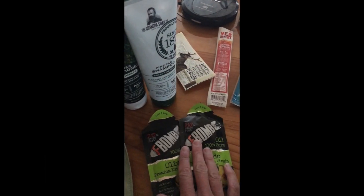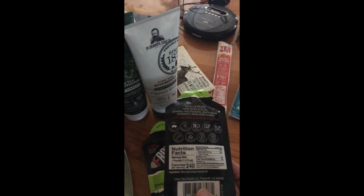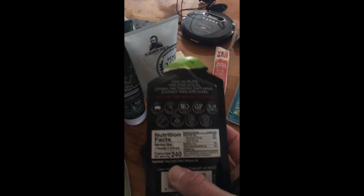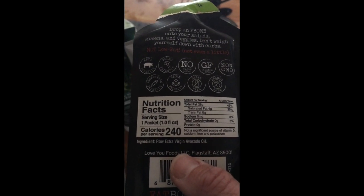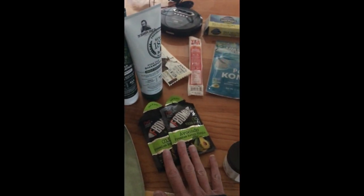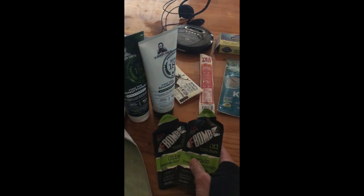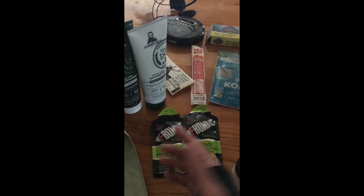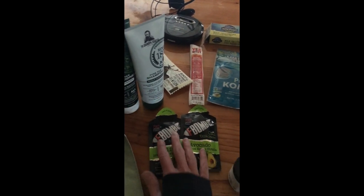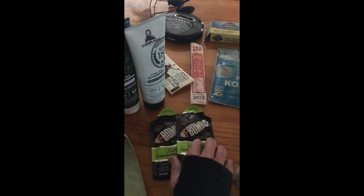You can get these on dropinfbomb.com, and they're super handy to take with you wherever you want. There's nothing in there except for what it says, raw extra virgin avocado oil. So it's completely safe, completely healthy to cook in or use with food, or just put on your body. If you want to travel with them and use them as a natural moisturizer, the oil in general kind of matches closely the oils of your skin. So use these as a body cream too. I think that's pretty neat.